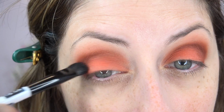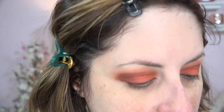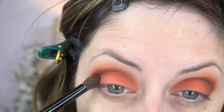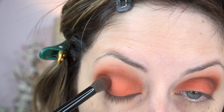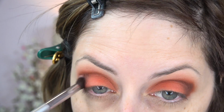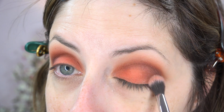And sort of blending the edges of that color with the end. All right, the final color on here, this dark brown, outer corner. And that's kind of what you can do with this palette.